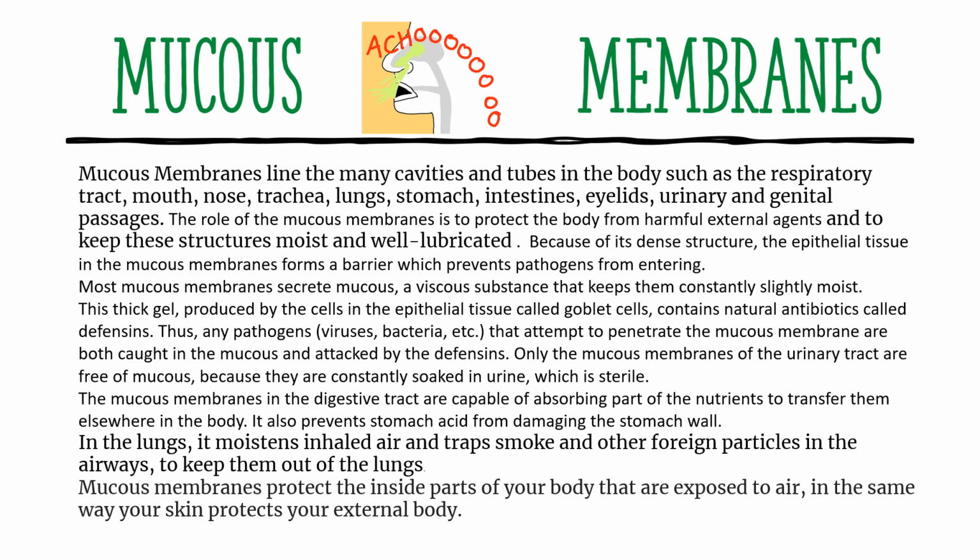The mucous membranes in the digestive tract are capable of absorbing part of the nutrients to transfer them elsewhere in the body. It also prevents stomach acid from damaging the stomach wall. In the lungs, it moistens inhaled air and traps smoke and other foreign particles in the airways to keep them out of the lungs. Mucous membranes protect the inside parts of your body that are exposed to air in the same way your skin protects your external body.